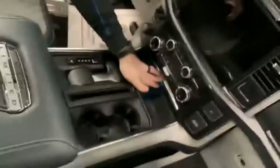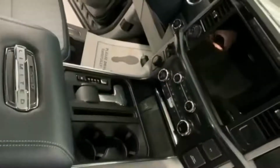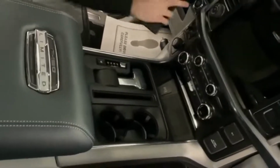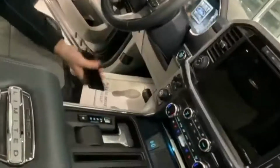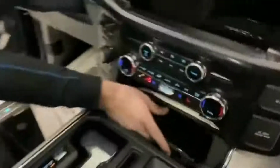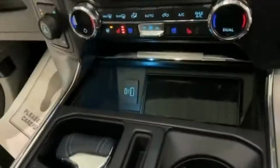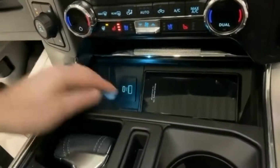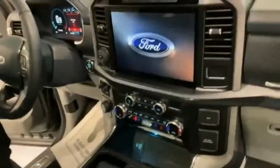Love that flow through console. It also features something else that I forgot to mention earlier. That would be the wireless charging pad. Just lay your phone on the pad. There, it starts charging. Pick it up. That's good to go. Fantastic feature.